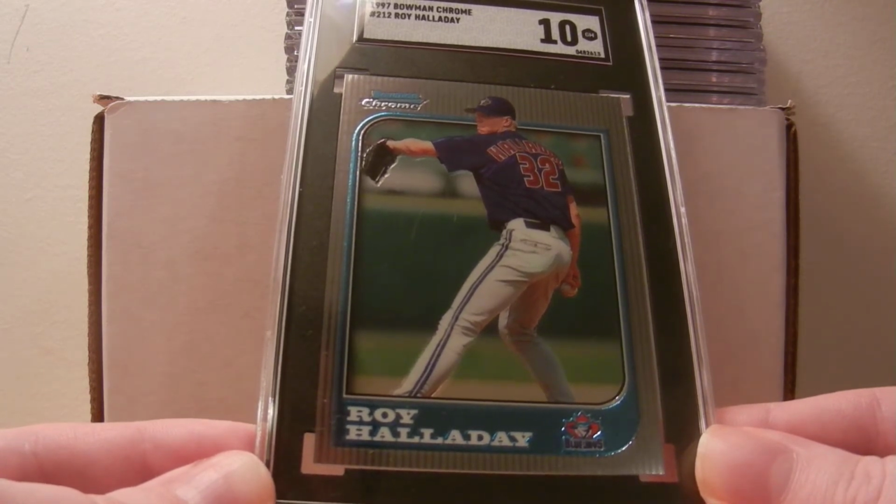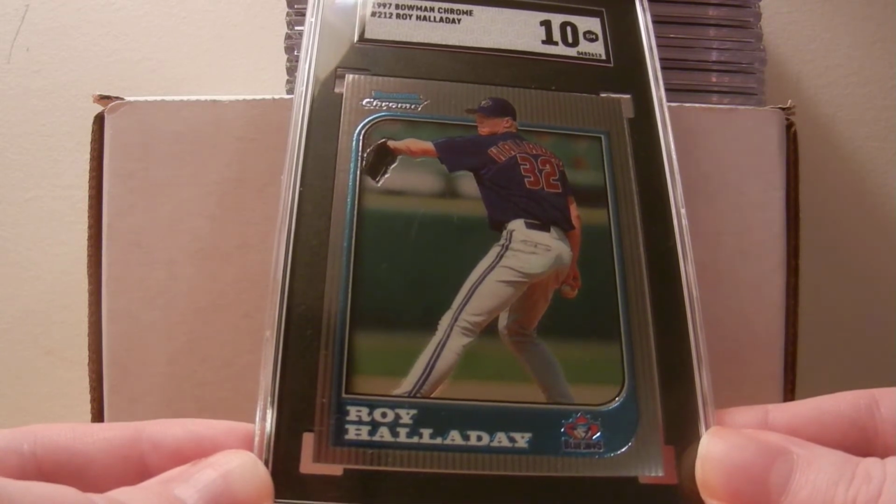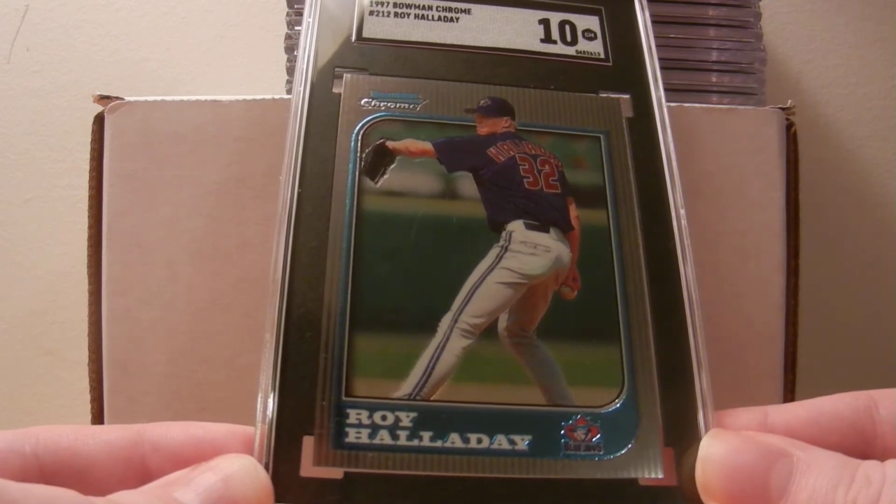I have no idea what the prices are now, but I imagine with the modern boom that we saw over the summertime that the prices probably did go up, if I had to go out on a limb and say that. But pleased to get that one back. And now on to the cards that I submitted.